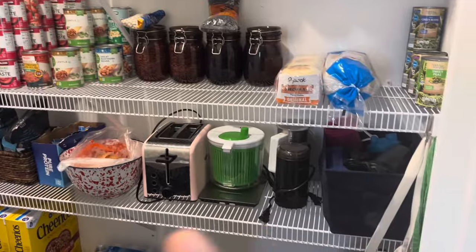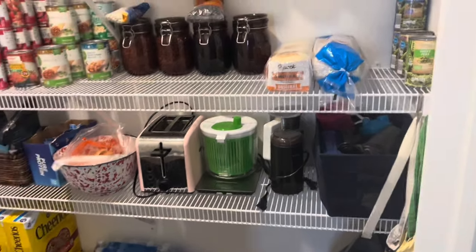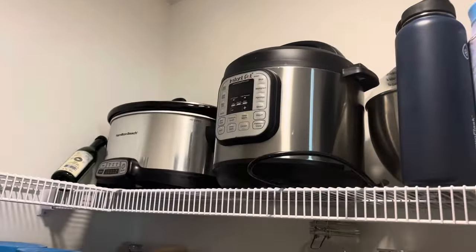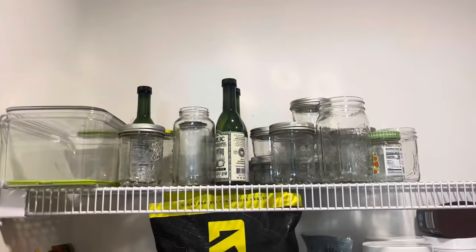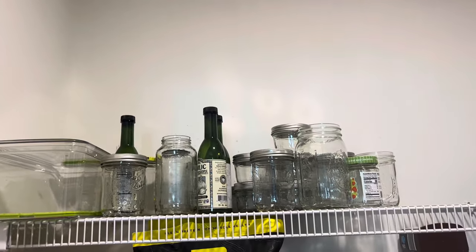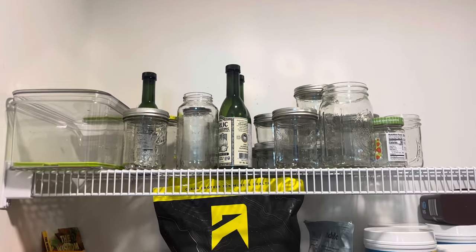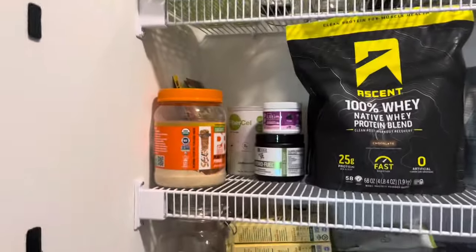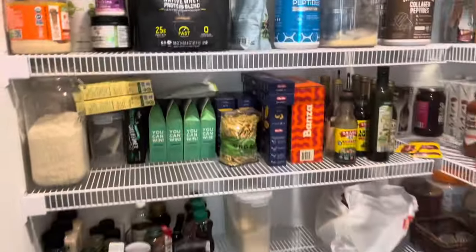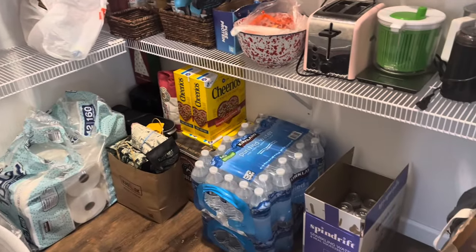I have a toaster, salad spinner, food scale, things up top that you don't use that often, your Instant Pot. I have a bunch of jars that I keep because I make a lot of soups and those kinds of things. And those jars are great. They're good for overnight oats and different things. So I just have those mason jars stashed up there and then just random other stuff. So this is the before. Again, it just kind of makes sense, but I feel like I can do a little better.